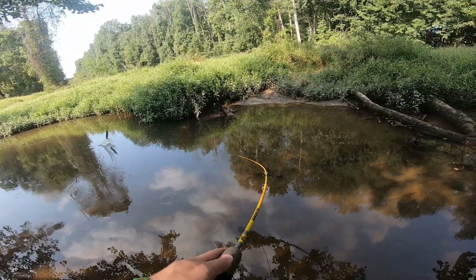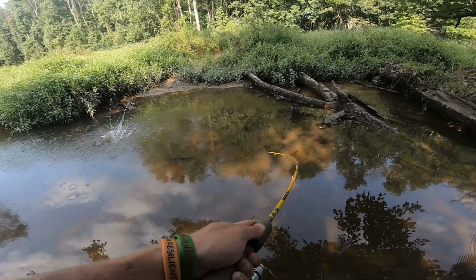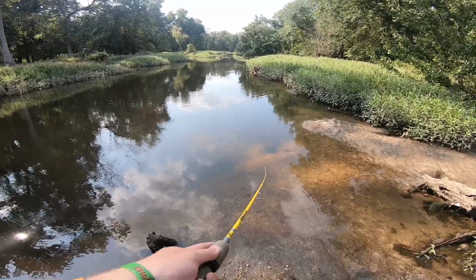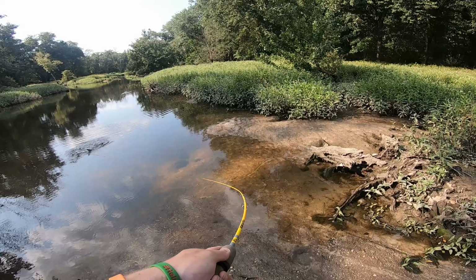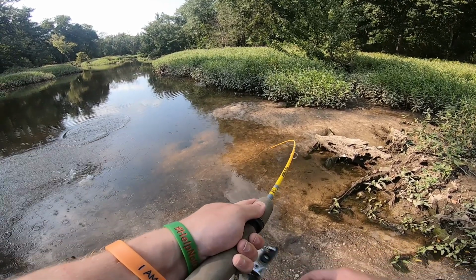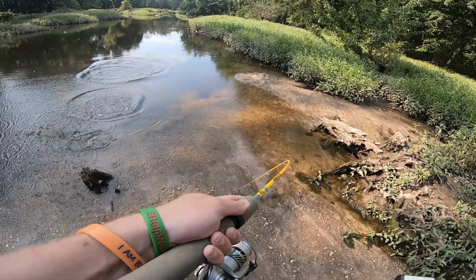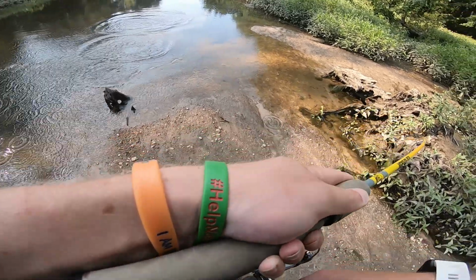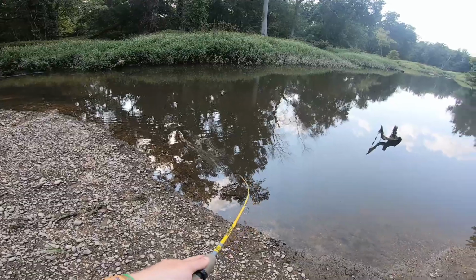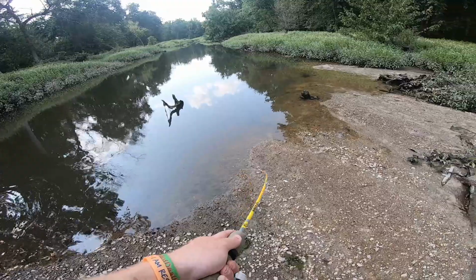There we go. Pickerel. Is a pickerel. Oh, bass came up and out of the depths and hit it right at the bank.